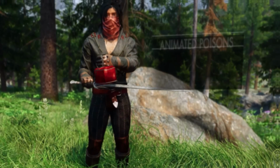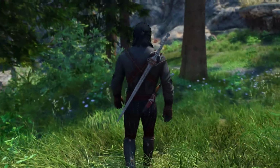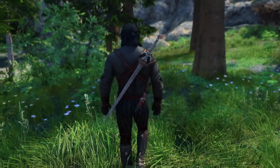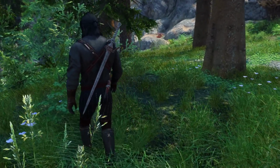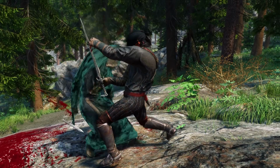That is also the case with the third mod, Animated Poisons, a mod that, as you've probably gathered by now, adds custom movement enabled animations to applicable poisons as well, where your character takes a moment to drip their blade into deadly fluid before unleashing it all on some unfortunate foe.